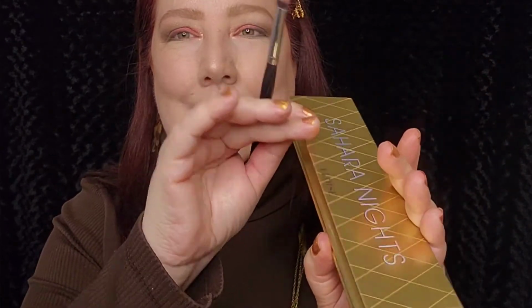Okay, so don't bend the thing back like I did, because now I can't get it to close. It keeps popping open. So just be a little bit more fragile with it than I was.